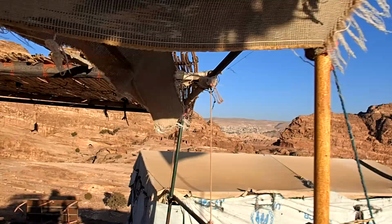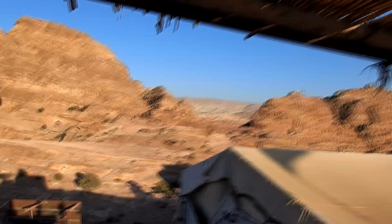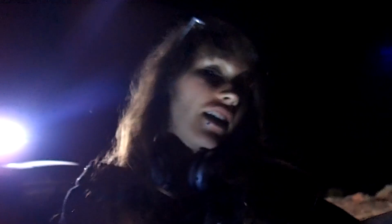And there? There's a monastery, the monument. There is the monastery, and there we see just the top of it, and the city of Petra. Now we are going to camp, so we arrive at our destination.